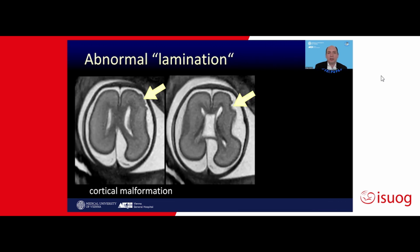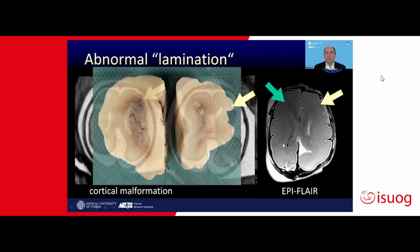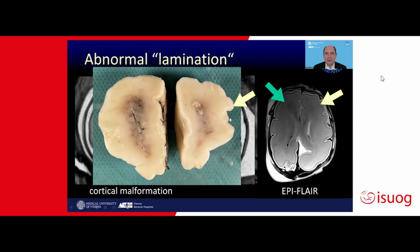This is an example of a cortical malformation, and if you do T2, you see the irregularities on the cortical surface. This is something you might see on ultrasound. In this case, it was missed. However, by decent neurosonography, you might identify these changes. What you probably have a hard time is to see beyond those within this fetal brain parenchyma to understand the interruption of the subplate here, which is not seen as in other parts of the brain. This is the pathological specimen showing also these cortical irregularities here.